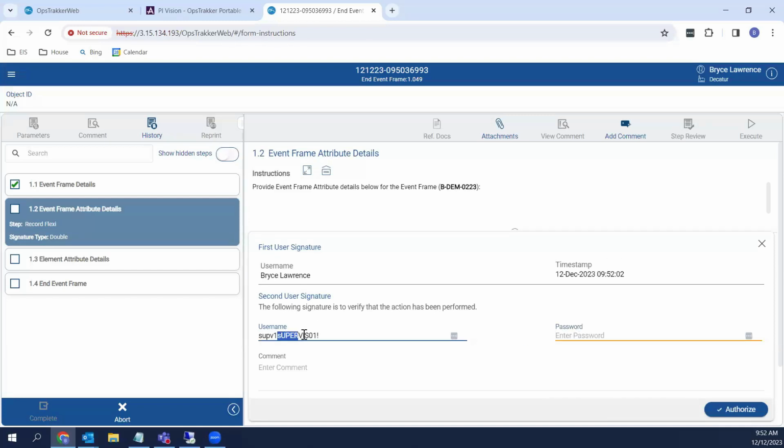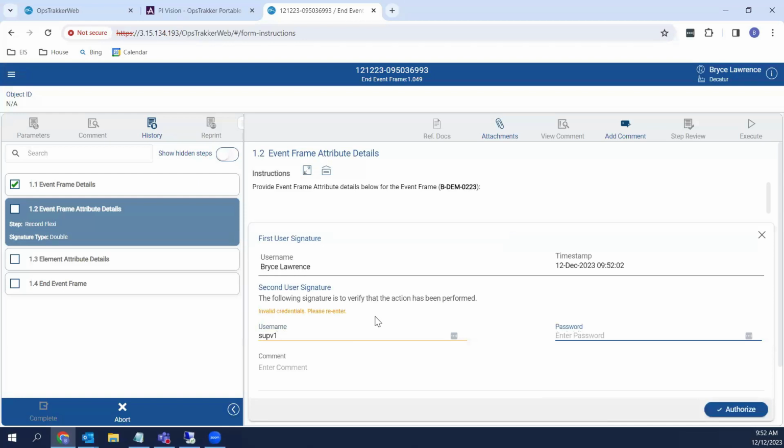Oops, sorry about that. Not paying attention. Oh, I hit caps lock.